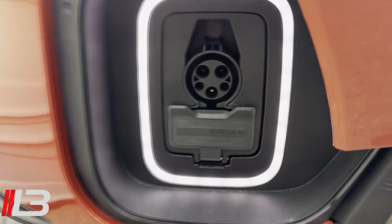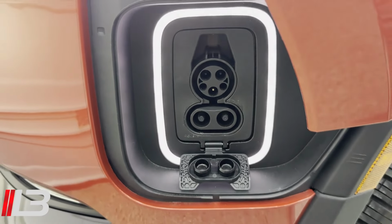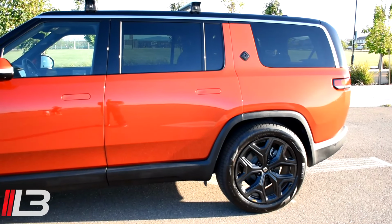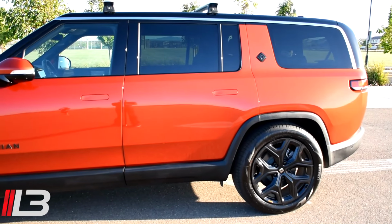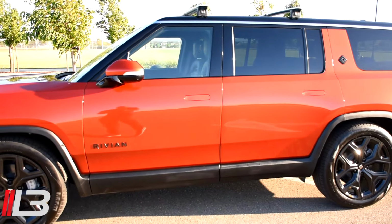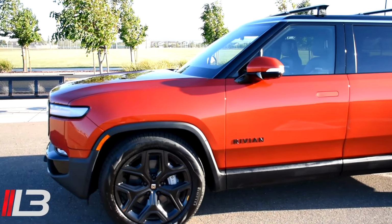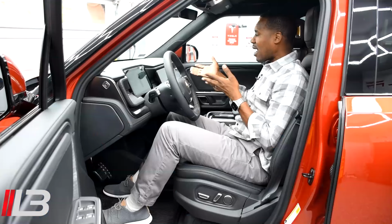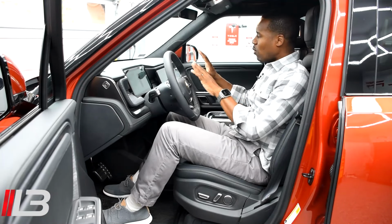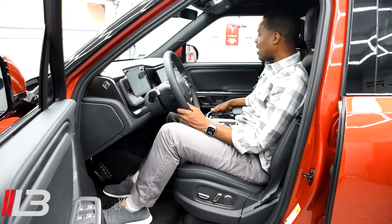I love it. As far as the audio system, not bad. Is it as good as the premium audio system in a Model 3 or Model Y? I don't believe so. I heard Rivian had a different manufacturer before they switched to in-house and doing their own audio system themselves. But it's not bad. I don't have any complaints. The way they did the software with the hardware in here is actually very nice.